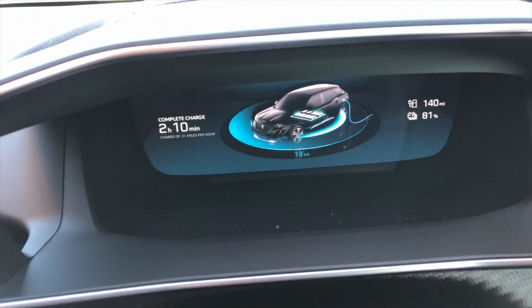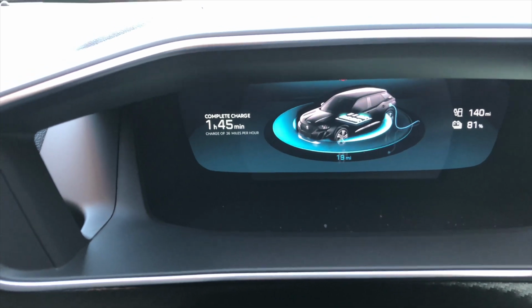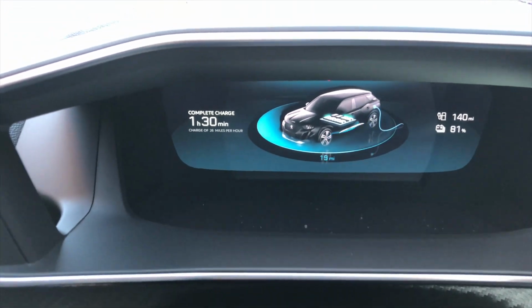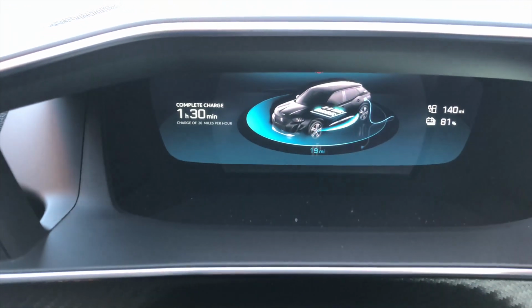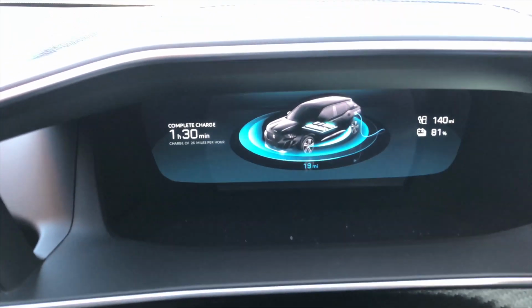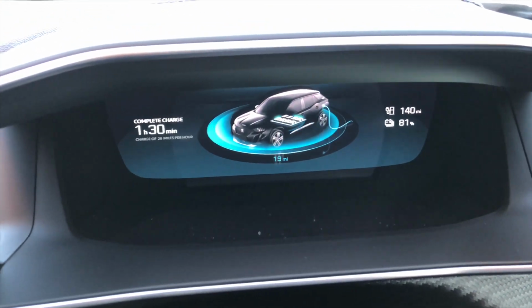And there you go. So what can we see? Yeah, complete charge in 1 hour 45 minutes. Oh, down to 130 actually as it's picking up speed. Charge of 26 miles an hour. Currently got 140 miles of range, which is 81%.